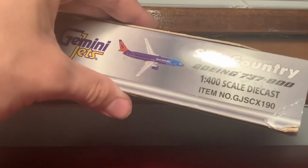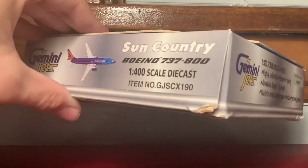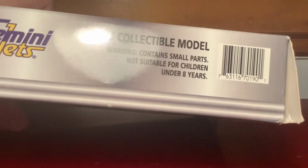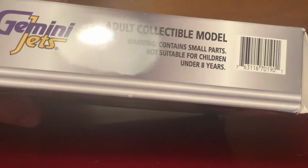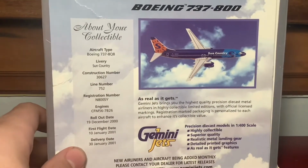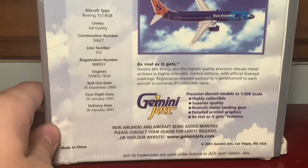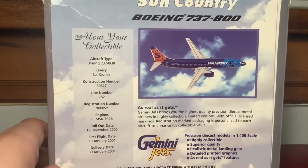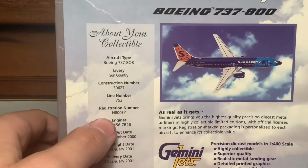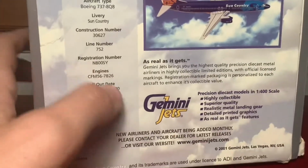This side has the aircraft there, Sun Country 737-800, and the item number, all that, and Gemini's claims. And then same thing, but this one's a little bit different. This one's like the Northwest, not suitable for children under 8 years, not 14. And here is the back, which is almost the same as what's in the flap. It just has the text over here, and another digital image of the model, the same one as in the front. So really cool there.